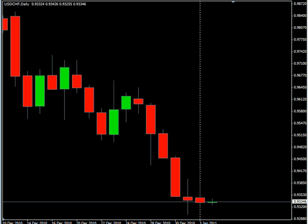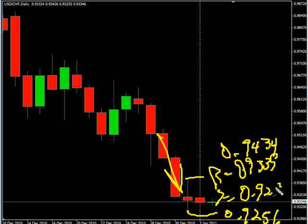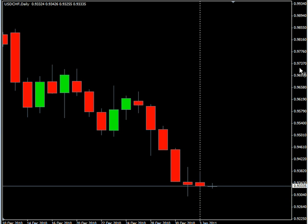Now the US Swiss, this pair also created an inside bar. It definitely is still moving to the downside. Look for it on a reversal to potentially go as high as 0.9434, possibly as low as 0.9256. Look for some resistance around 0.9339 and look for some support around 0.9295.